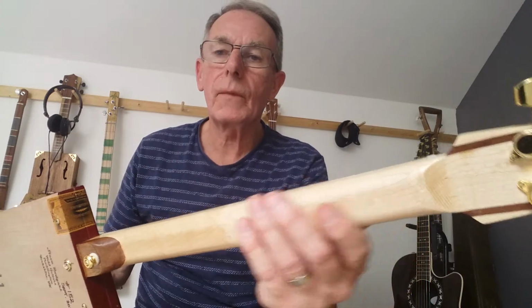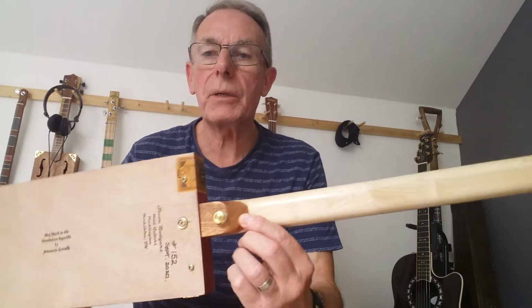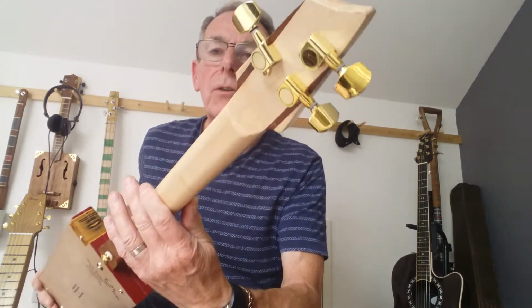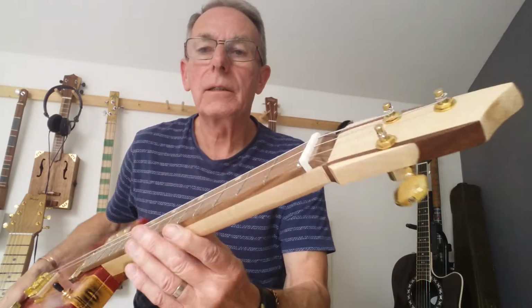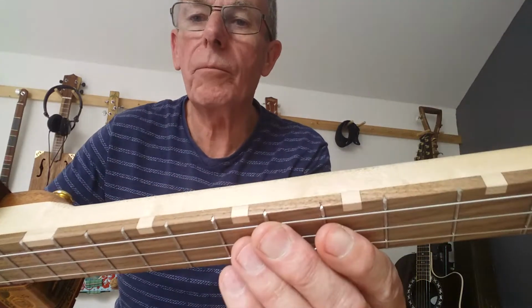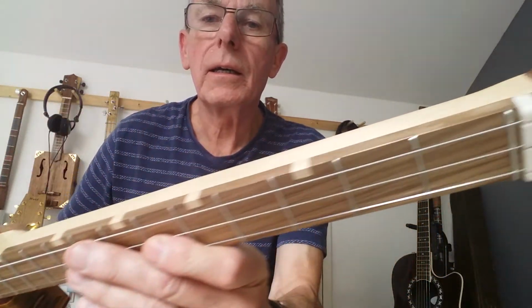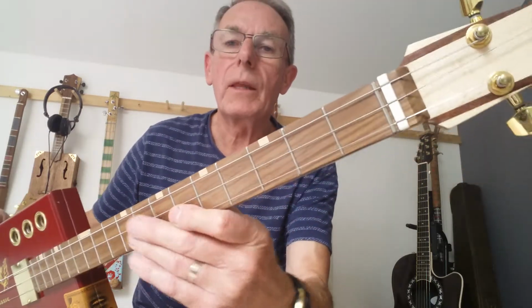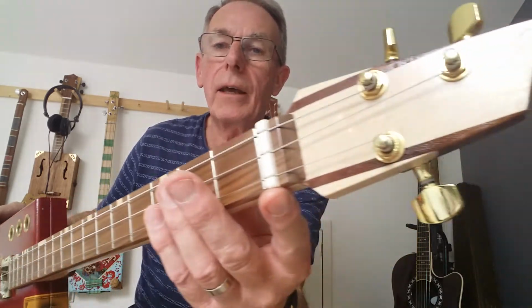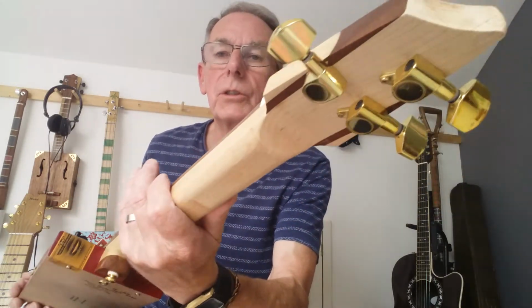Maple neck with a scarf jointed headstock. I've teamed the maple up with some sapele for the heel, and there's also some sapele running through the headstock as well. The fretboard is walnut with maple inlays. I've put some inlays there, as I say, in maple. It's got a 0 fret, but I've put a bone string guide there. As you can see, it's got gold hardware, closed gear tuners there.